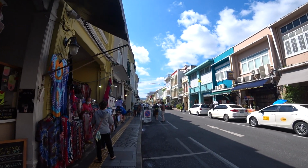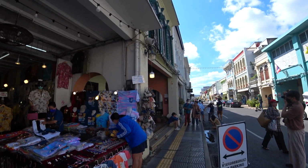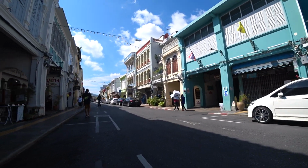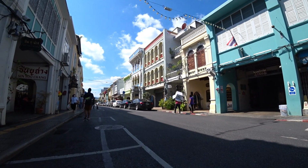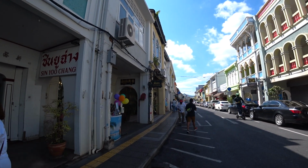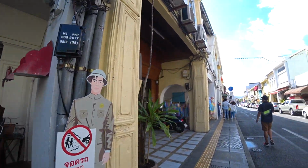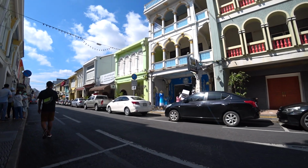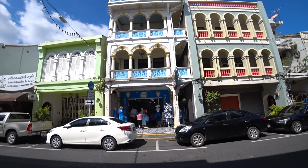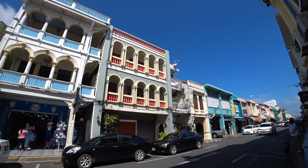The first impression is really good. It's a nice looking city or town, whatever you want to call it. I don't know how these businesses can still be open now, because there are no tourists here. It's crazy. Look at these colorful, beautiful buildings. Really beautiful, I'd say.